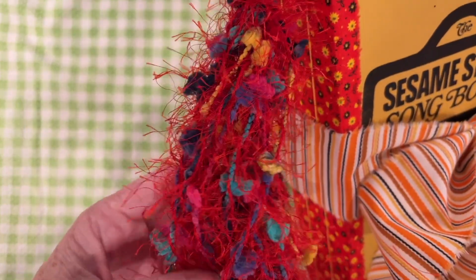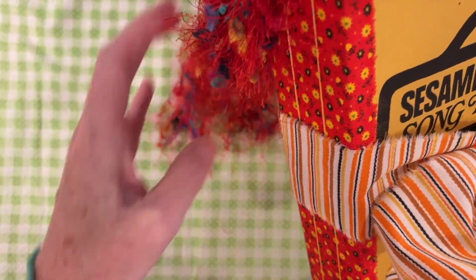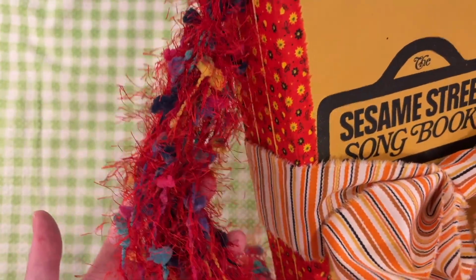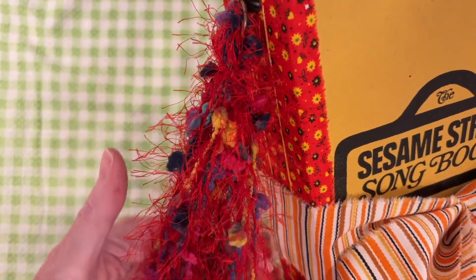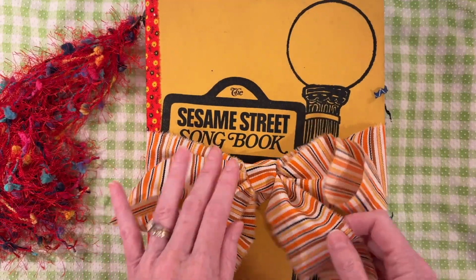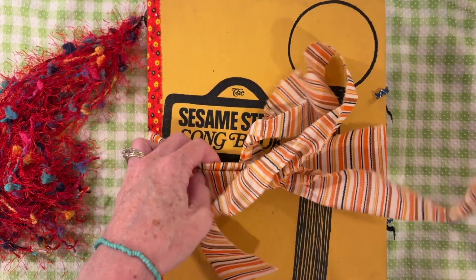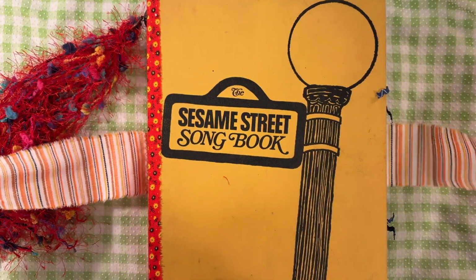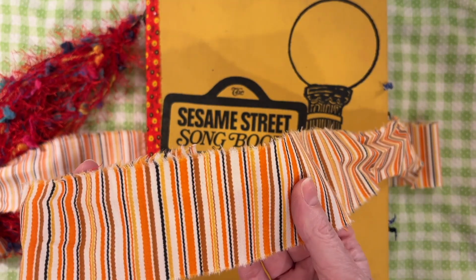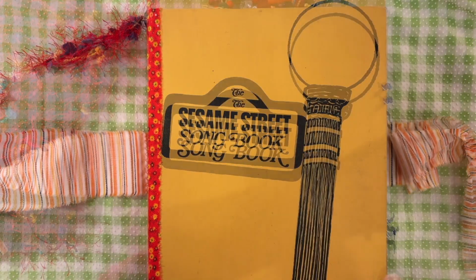But I used this amazing fiber yarn to make the tassel. All of the tassels I wanted to appear very Muppet-like. And you know, different Muppets have different types of fur. So this is the one that I chose for this cover. All of them are tied with some sort of fabric or trim or ribbon. This one is tied with a piece of vintage striped, it might even be upholstery fabric.